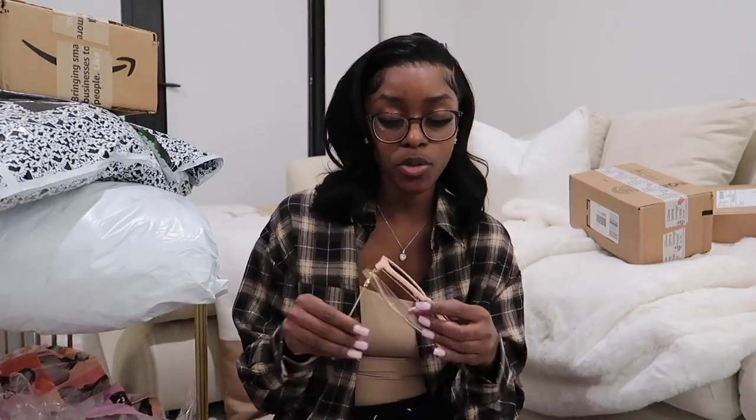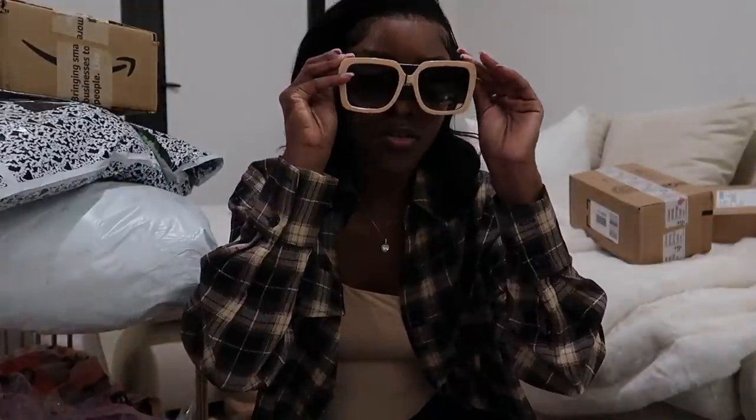I also got a pair of sunglasses. I don't even find myself wearing sunglasses, but I'm always picking them out because they're so cute. But I feel like I just look weird in sunglasses. I don't know if it's because I have a big head or what, but I feel like I just look weird in sunglasses.